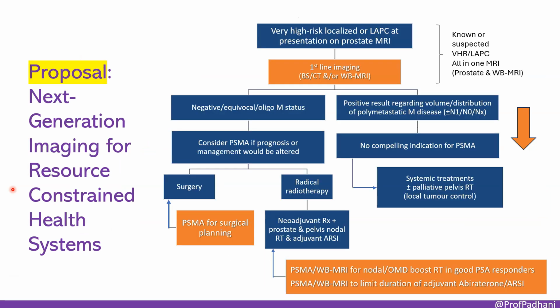So, pending the emergence of more definitive data, what can we do today for men with very high-risk locally advanced prostate cancer? The current recommendation is to still go with conventional imaging, such as bone scans and CT scans. However, we use whole-body MRI, WBMRI, which is a bridging technology between conventional imaging and PSMA PET scans. If these conventional images show positive results regarding the volume and distribution of the disease, then there is no compelling reason for a PSMA CT scan, and you can proceed to systemic therapies, including pelvic radiotherapy, for local tumor control.